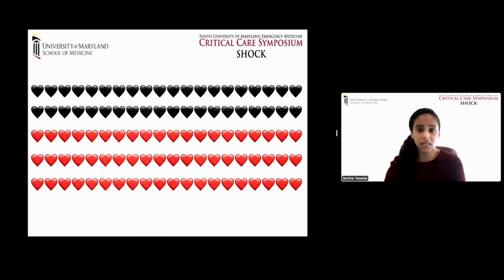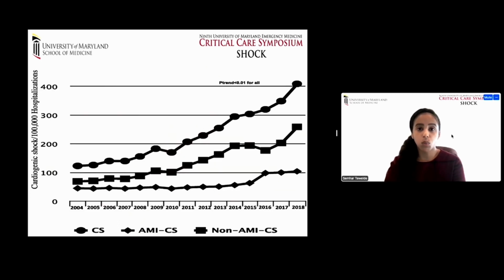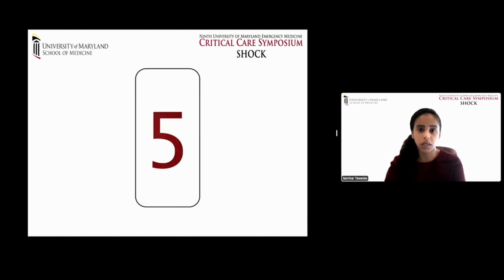Now, we may be saying that's not that bad compared to 80%. However, that certainly is not great. And what is more concerning is that over the last decade to 2 decades, we noticed that cardiogenic shock rates are in fact climbing. If you look at this graph, we're looking at all comers with cardiogenic shock, specifically AMI, or acute myocardial infarction cardiogenic shock, which is actually at the lowest of the totem pole here. And then in the middle, non-AMI, which we'll discuss as different entities. But hospitalizations over the last 2 decades have almost tripled. And so that is pretty alarming.